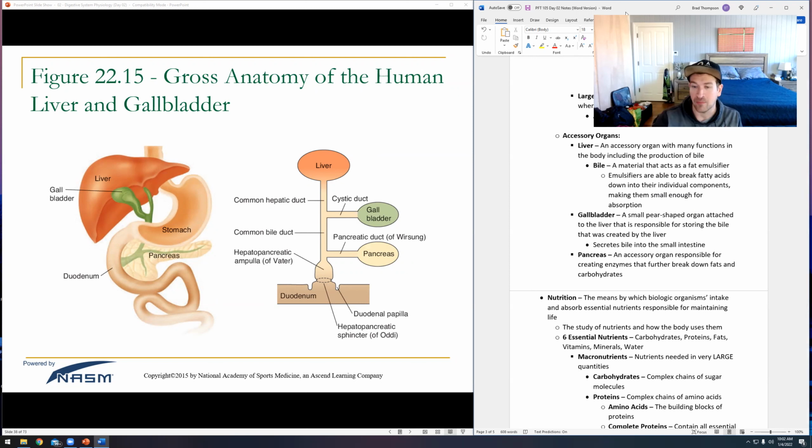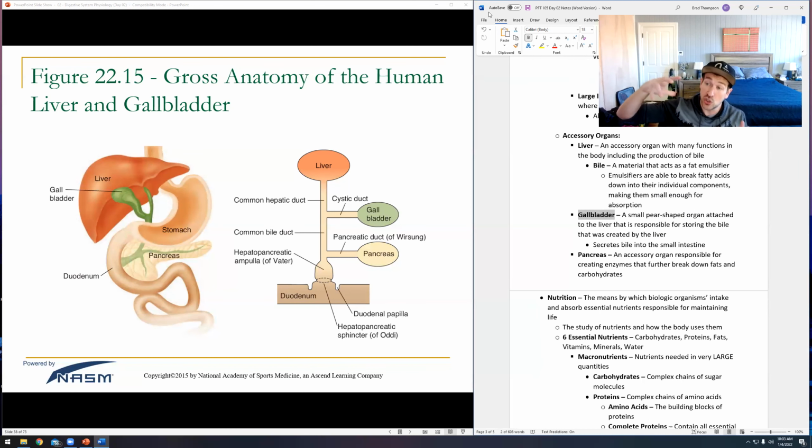So we have an extra little organ here called your gallbladder, which is this little pear-shaped organ right here. And it is attached to your liver. Now, your gallbladder doesn't create anything. It doesn't make any materials. What it does is it stores bile for your liver.